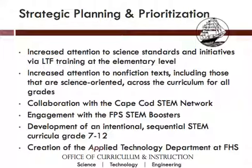In the applied technology department, we italicized the app in applied. App development is actually one of the courses featured within the catalog in that department. So we're excited to see how this really takes off in the next year. Students are going through the registration process currently at the high school. And again, we direct you towards the Falmouth High School Program of Studies to gain more insight into the department, the courses offered within the department, and any prerequisites that may be attached to those.